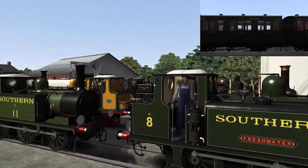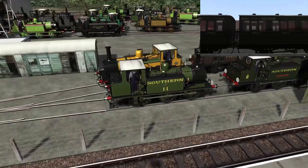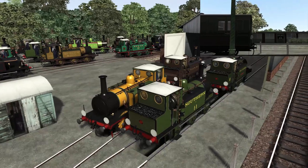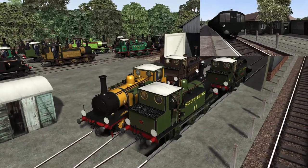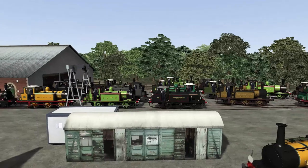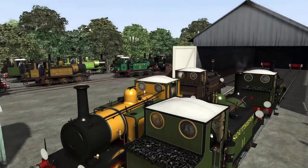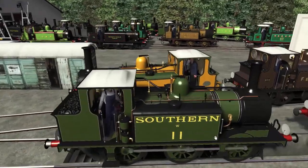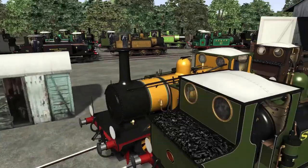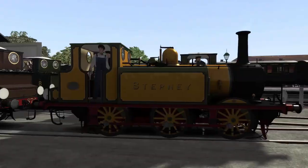This time, as you can see, it is time to review the latest thing to come out of Victory Works, the Terriers. More importantly, the Terriers, A1s and A1Xs, and the early years. What comes in the pack? Well, you get a lot of beautifully modelled Terriers, I must say. I prefer the A1 version because it's got the best steam train of all.